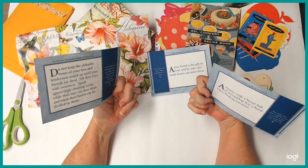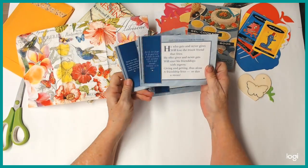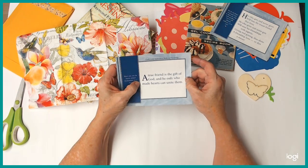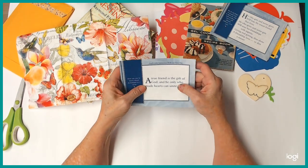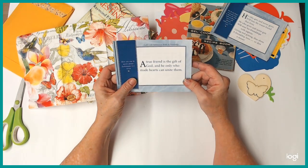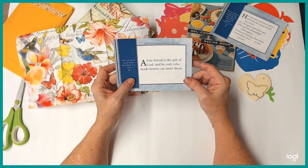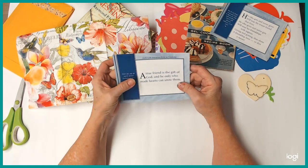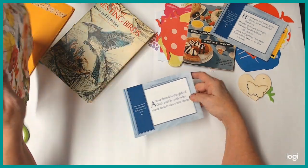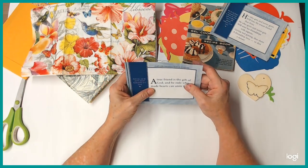Okay, I like this one. Since one of my true friends, a gift from God, sent this stuff to me, this is what I'm going to use. It says, a true friend is the gift of God, and he only who made hearts can unite them. So God made both of our hearts and allowed us to be friends, and I think that's great. So we're going to use that one.